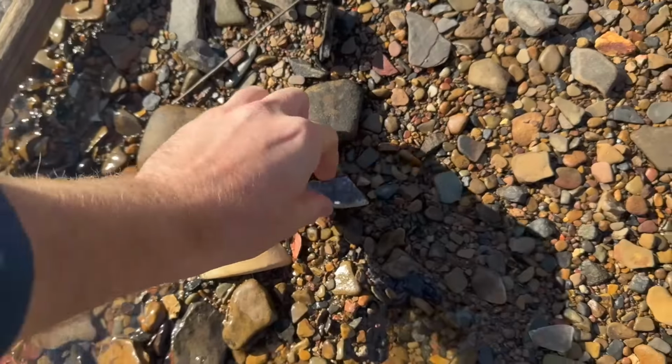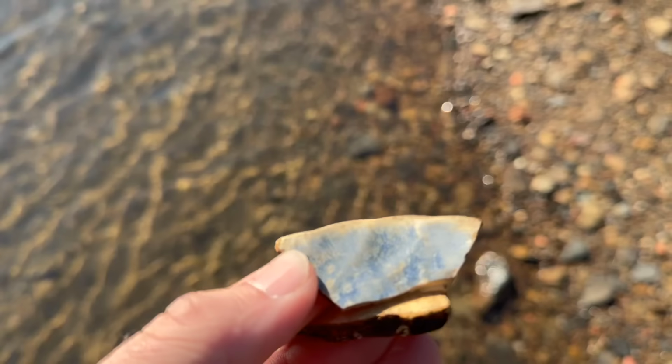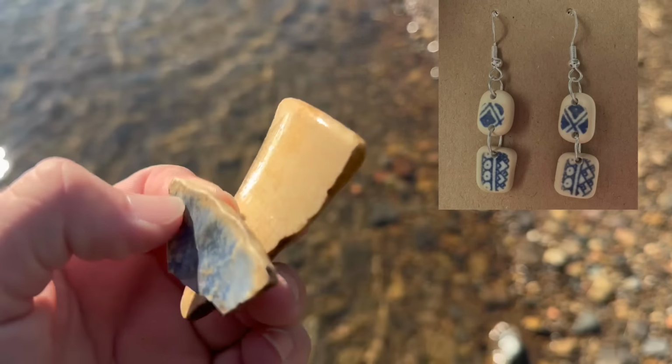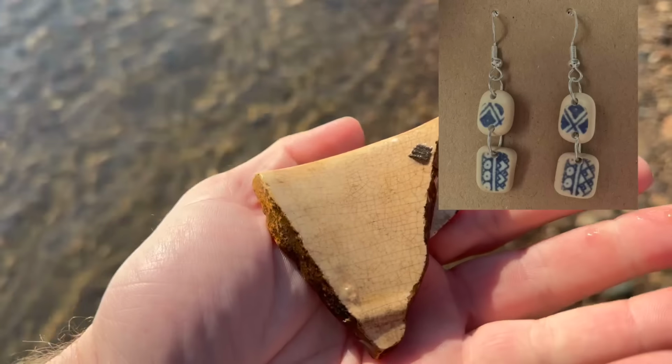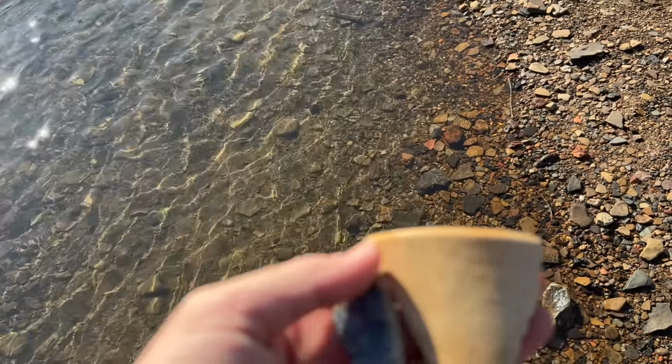If you take a look right here, there's 2 pieces of old pottery, and that one right there is some of that beautiful blue plate that my wife loves to make earrings out of. So we're definitely going to take that one out. That one's got some nice crazing in it, which is the cracks that you see there, and that lets us know that that's got some age to it.